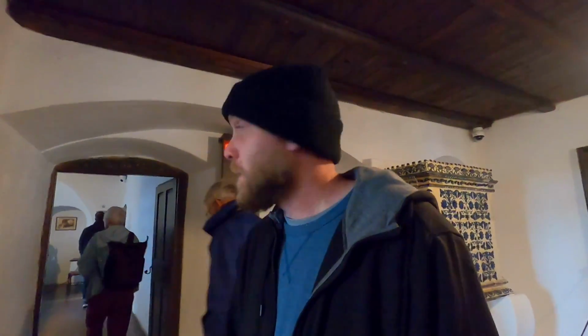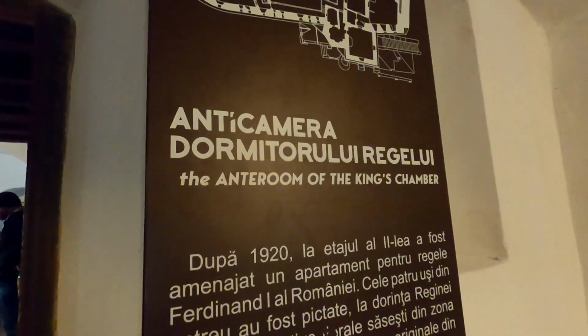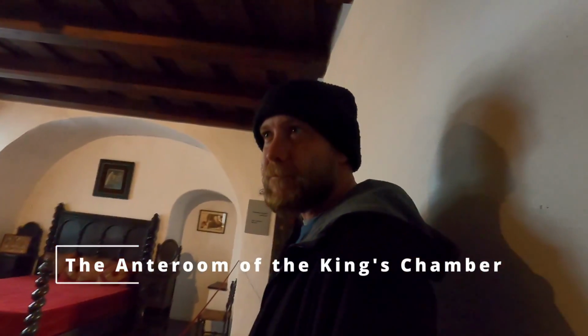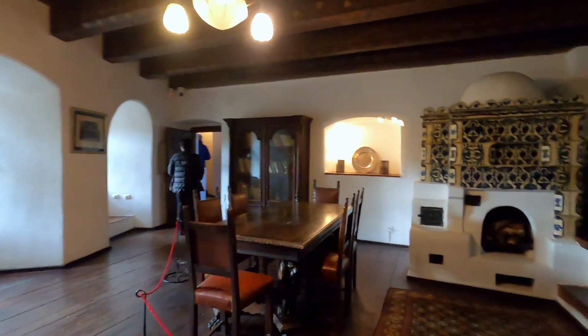This is the Saxon chamber. They didn't play the saxophone in here. This is the ante room of the king's chamber. Ante room, honey. Ante room. That's what I said. They do love their ante rooms, huh? There's always a pre-room for the main room, and then a post room. It's kind of cool. I want one of those. Prepare yourself for the next room. This is the pre-dining room.